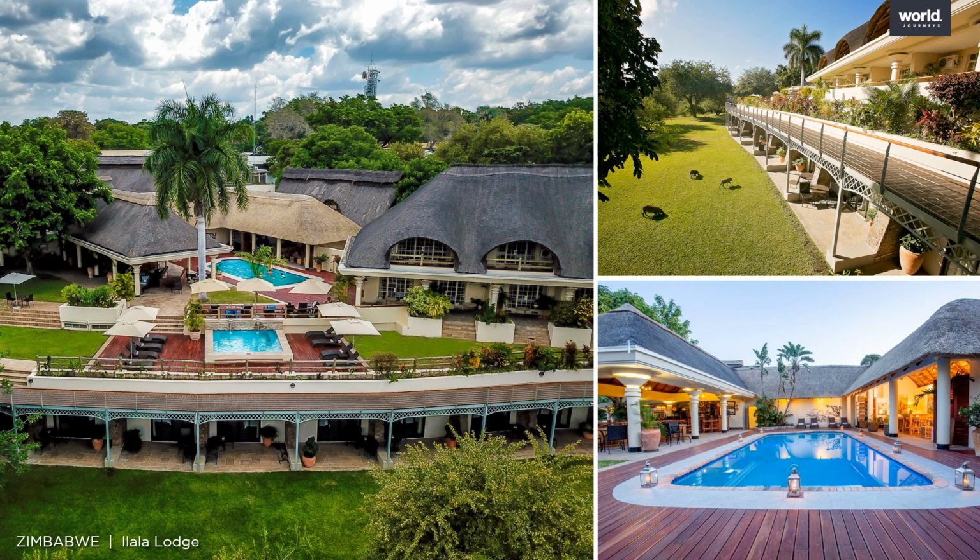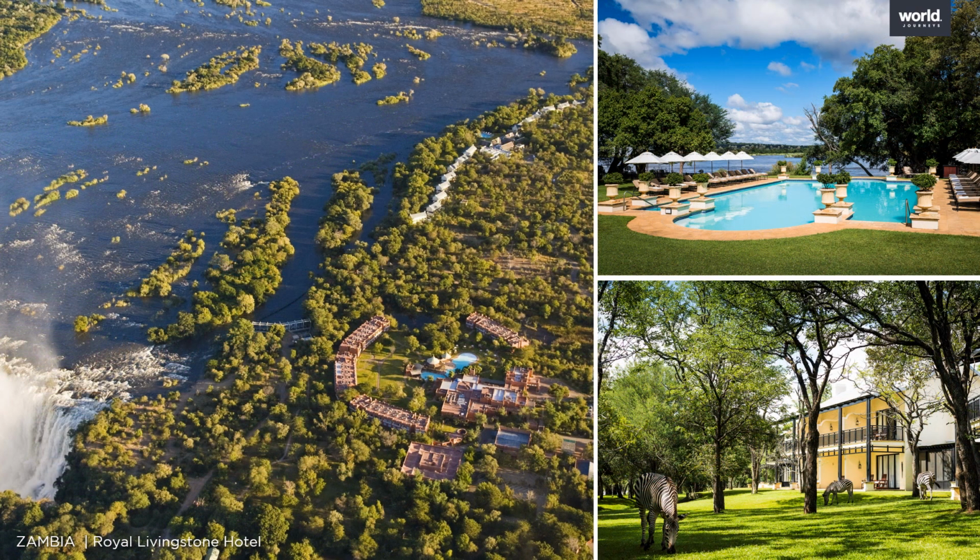There's a couple of different options with the room types. So the upper levels open up onto a lovely balcony, whereas the rooms below actually open up onto those lovely manicured lawns.